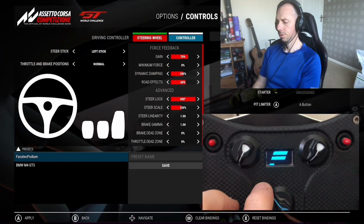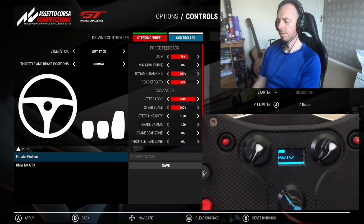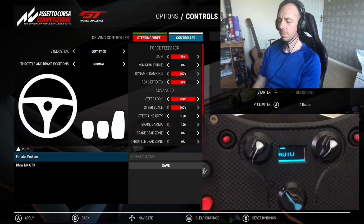I'll quickly run through the setup that I've got. Obviously I'm running automatic on my wheel. My force feedback is also set on automatic. Drift mode I've got set to -1.